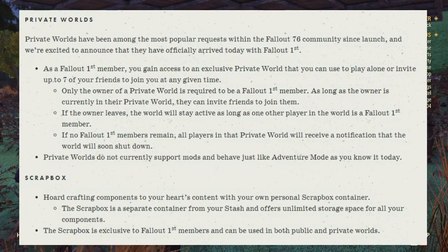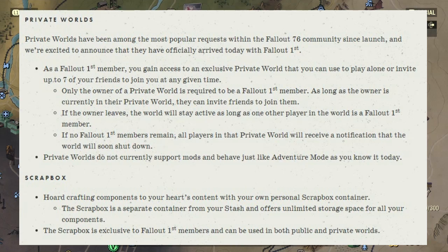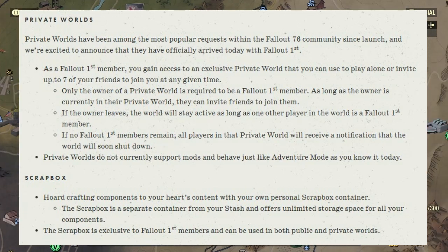It's sad. We was asking about storage space and all of this stuff that we wanted, and they are going to charge us for it. So, that's what it is.